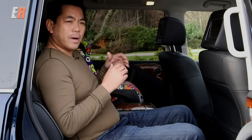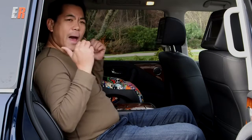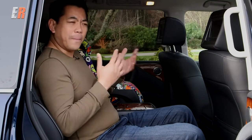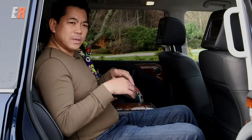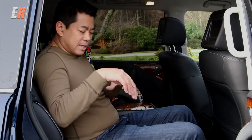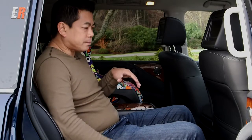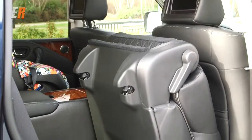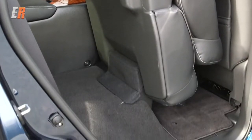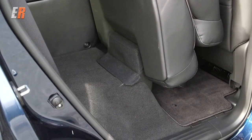Now I'm not going to put my safety seats in the 3rd row because it's just too much of a pain to go in and out of and get the kids in and out of there. So I'm going to put it in the 2nd row. So if I put a second seat where I'm sitting right now, with the safety seat installed, you cannot flip the seat forward.